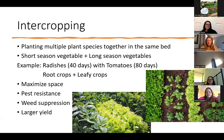transplant, that's not seed. So from transplant to harvest, tomatoes are approximately 80 days. So you can plant radishes in amongst your tomatoes. And by the time the radishes are ready to be harvested, the tomatoes are leafing out and producing fruits. So it really maximizes the space because you're getting two crops within a small space.